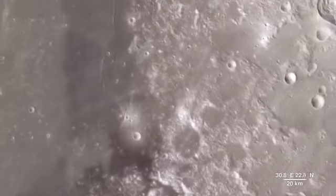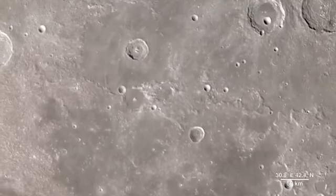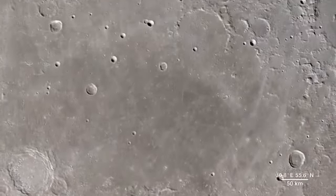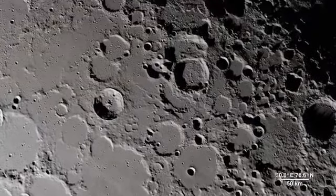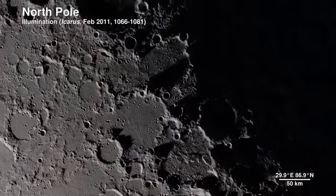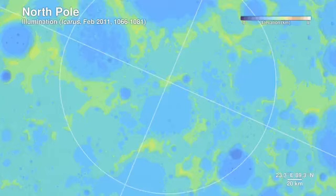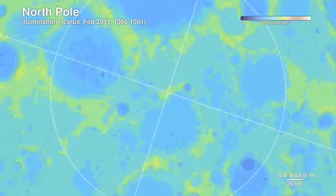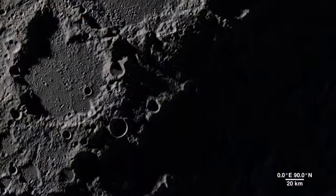Moving onward, we make our way to our final destination. This location contains regions that exist in permanent shadow, as well as ones that bask in nearly perpetual light. It's the North Pole. Detailed terrain measurements by LOLA allow scientists to model sunlight and shadow at the poles over decades and centuries. Sunlit peaks and crater rims here may be ideal locations for generating solar power for future expeditions to the moon.